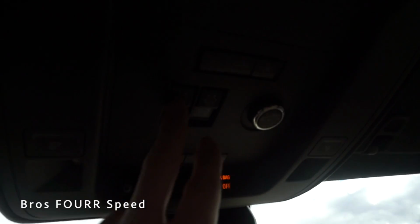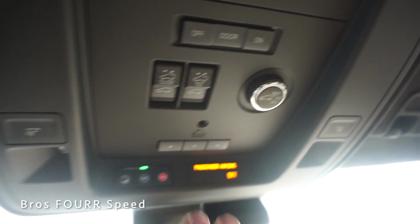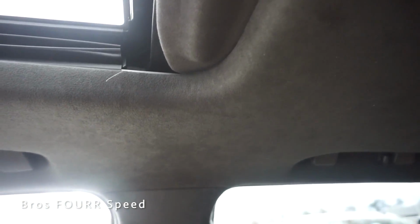We have all these sunroof controls up here, and you can even adjust how high you'd like the rear liftgate to open up. Garage door openers, LED lights for up top. And then you can take a look at the sunroof, and then the entire headliner is finished off in black suede, which has a beautiful look to it.